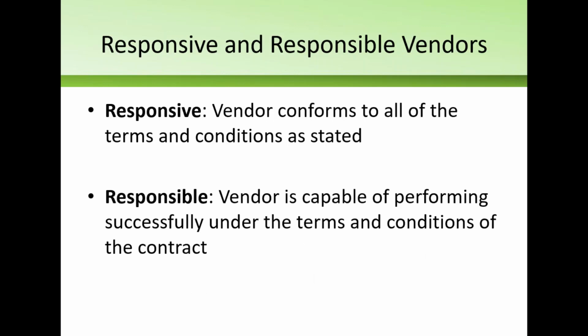The last principle of procurement is to ensure that the purchase or the contract is awarded to a vendor who is responsive and responsible. To be responsive means that the vendor provided all of the information you requested in the solicitation, and the products meet the specifications that you asked for. And to be considered responsible, the vendor is capable of performing under the terms and conditions of the contract.